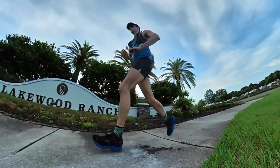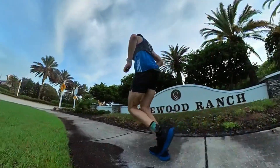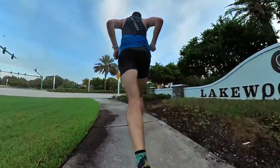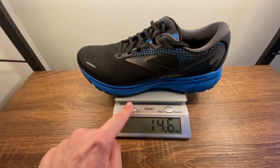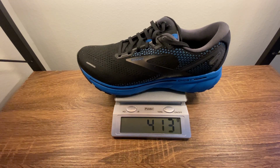But wait, there's more. After my run this morning, after 2.5 hours or something like that of running in the warm temperatures, sweating profusely that whole time, the Ghost put on some weight. The second I walked in the door, I walked over to the scale, which I'd already set up. The Ghost 14, after my run, now weigh 14.6 ounces or 413 grams. That's an increase of 22% of weight during one run.